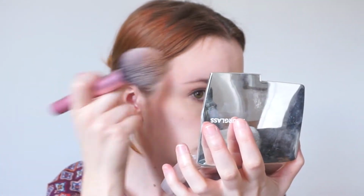Next, I always like to use my Hourglass palette. So this is the Ghost Edit palette. It's a limited edition and I think you can still buy the individual shades. So for the bronzer, I'm using the bronzer Eternal Bronze Light. And I'm just going to take the Reels Technique blush brush. And with this, I'm just going to carve out my cheeks and my forehead.